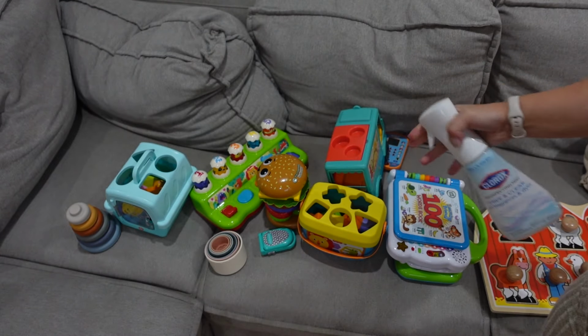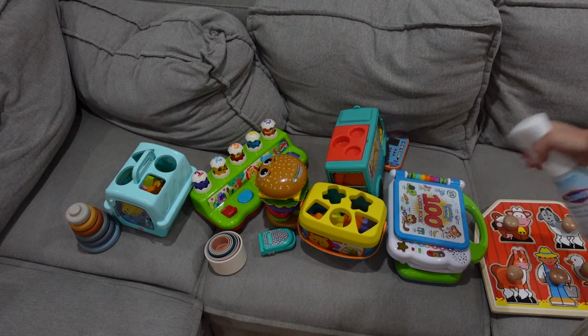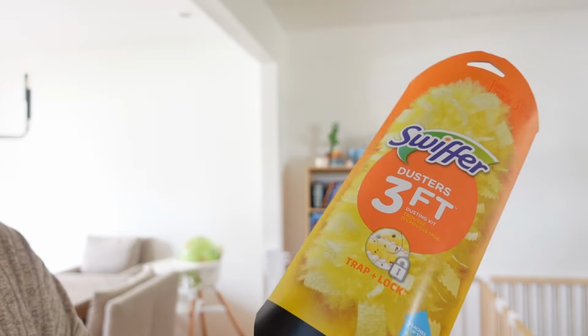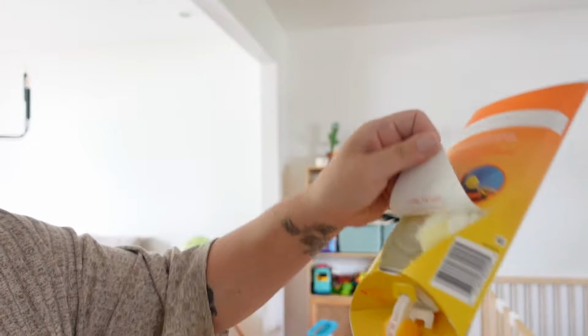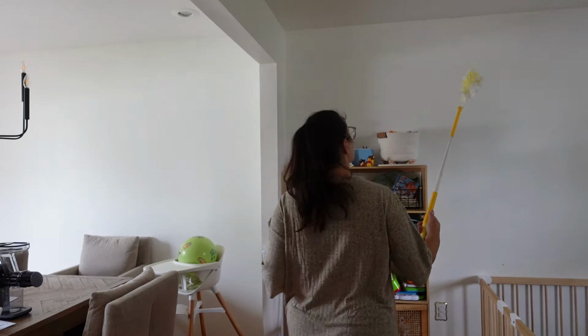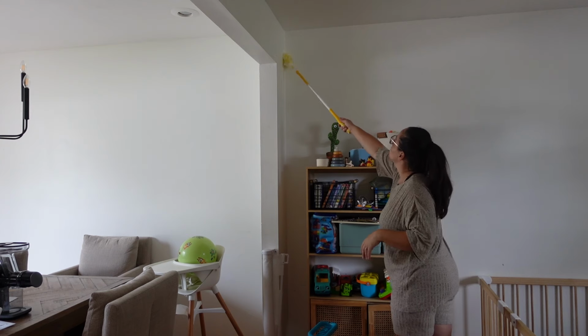I don't know what happened, but I lost all of the footage of me actually cleaning the toys. They're already clean at this point, and I'm just spraying them down with that disinfectant as an extra. But now we're just going to get into cleaning some stuff, and I don't know why it took me so long to purchase a Swiffer.